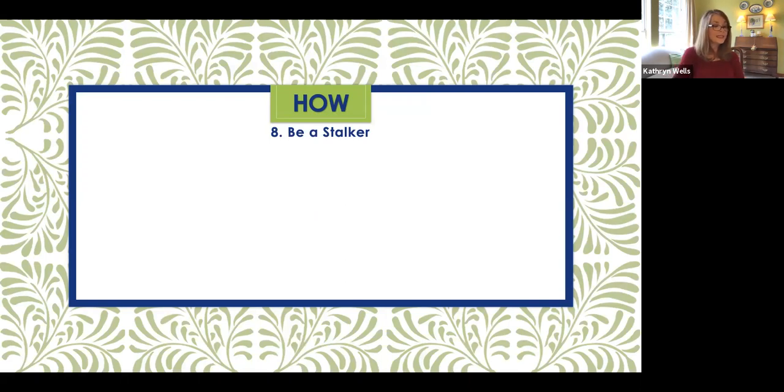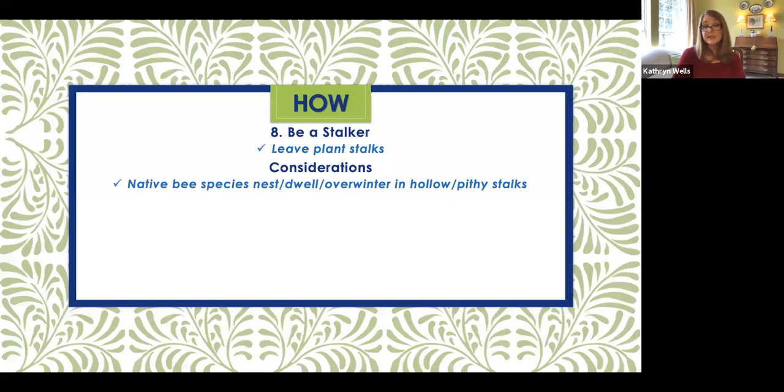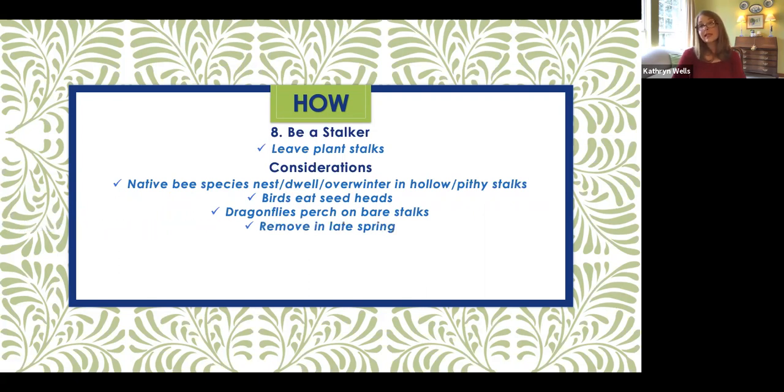So the eighth tip is to be a stalker, but by that I mean to leave some plant stalks in your landscape. And some considerations are that native bee species nest and dwell and overwinter in hollow, pithy stalks. Birds eat the seed heads, dragonflies perch on the bare stalks. You can remove them in late spring when your new fresh plants are coming through.